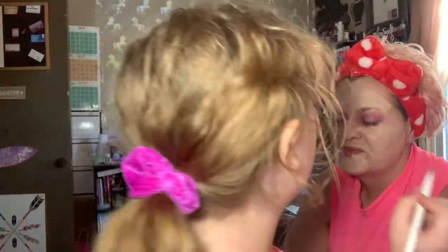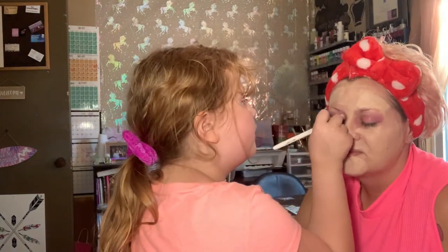Okay, so we got it on the brush. Now we're gonna add it to the eyes. And we are almost done. We're done with the eyes. So now we're gonna do blush. I think you had the elf blush picked out.